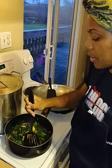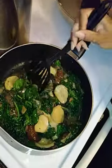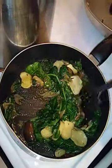Alright, so this is what it looks like when it's ready. Nice and green. You got maybe a leaf right here that needs to cook down, but other than that, that is all.